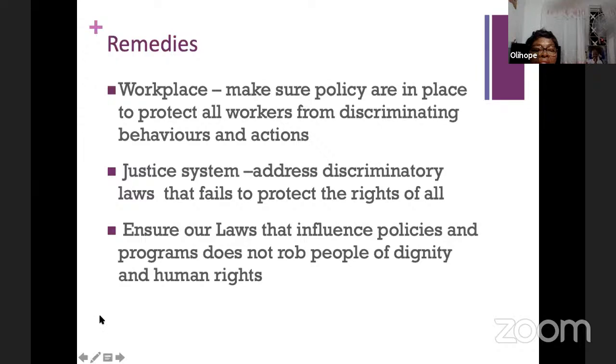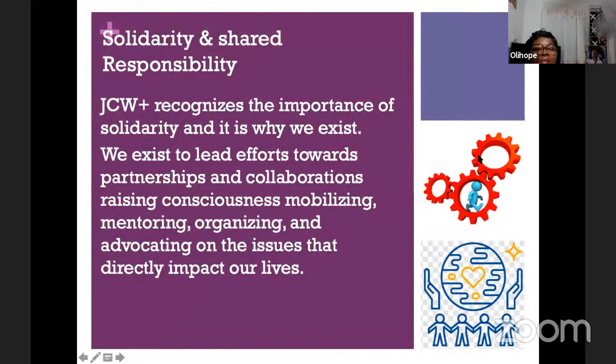With that in mind, next, we are at solidarity and shared responsibilities. With that in mind, JCW recognizes the importance of solidarity, and it is why we exist. We exist to lead efforts towards partnerships and collaborations, raising of consciousness, mobilizing, monitoring, mentoring women, organizing and advocating on the issues that directly impact our lives.